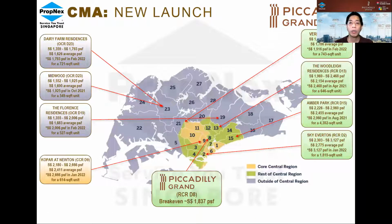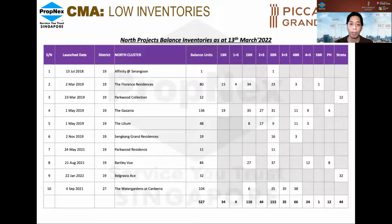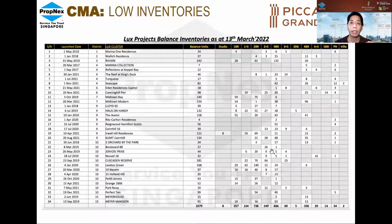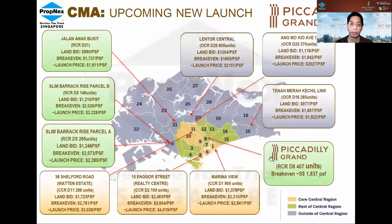And these are just some of the new launches and average prices around Singapore in the OCR region, outside Central. Some of them are already hitting about 1,008 PSF. In terms of inventory levels, these are just all details. I'm not going to bore you with it, but in essence, we are now in Singapore, island-wide, at the lowest level of unsold inventory. And these are upcoming launches this year. We're expecting even at the OCR suburbs, easily about 1,009 PSF and above. For our CCR region, we are already looking at around 2,000-ish coming up. Even at Ang Mo Kio, we are looking at about $2,000 per square foot.